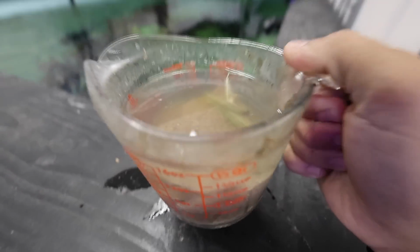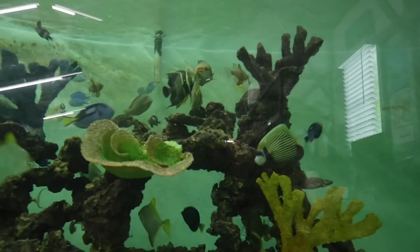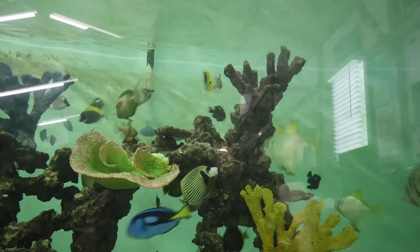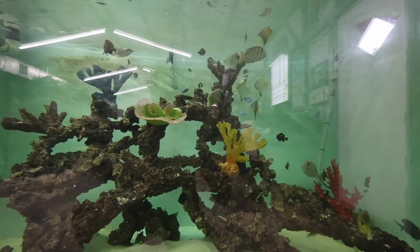Now inside this cup right here we have silver sides, crab clusters, and mysis shrimp. So we're gonna pour that in for all these fish to enjoy. It's nuts seeing how fired up everything gets. It's just a different level. Look how fast they get. Once food's involved, it's game time. Every single fish in here is looking so good.